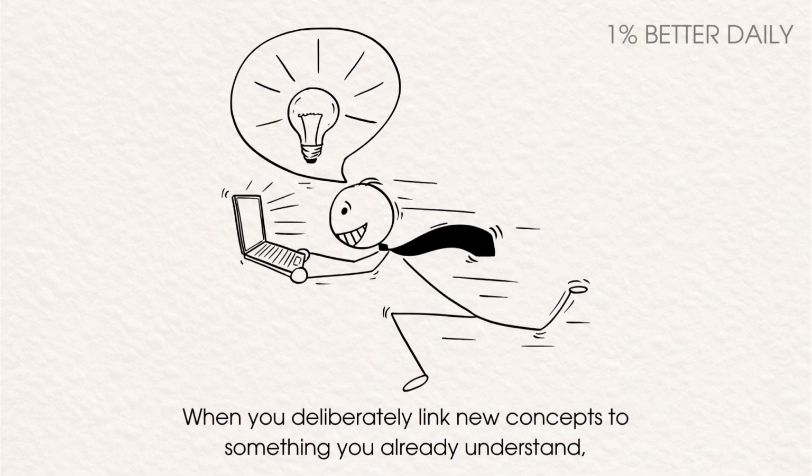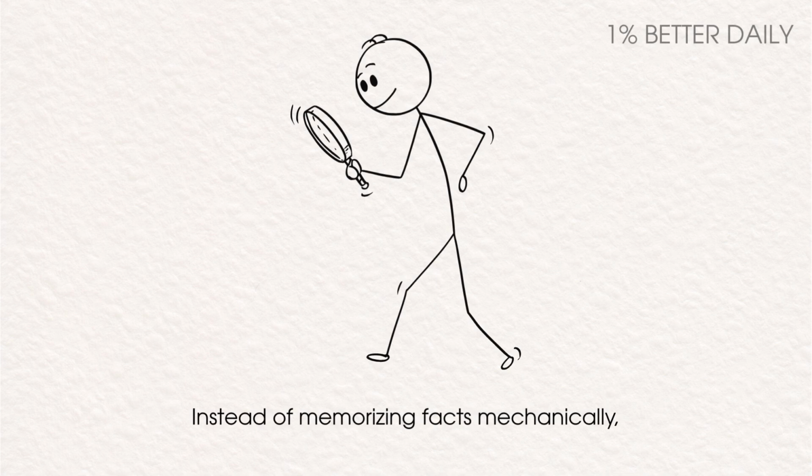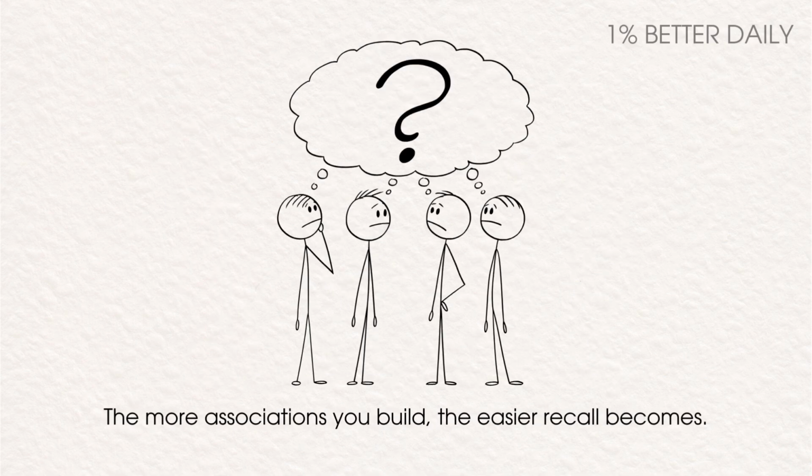When you deliberately link new concepts to something you already understand, you create multiple retrieval paths. Instead of memorizing facts mechanically, ask yourself how this idea relates to your past experiences, previous lessons, or real-life applications. The more associations you build, the easier recall becomes.